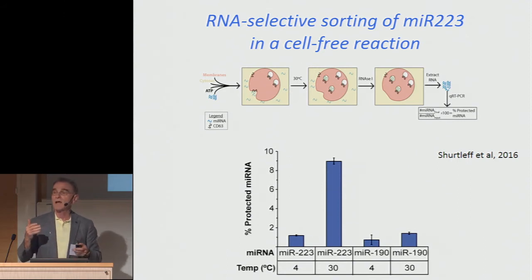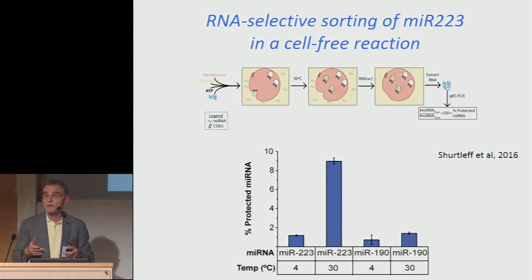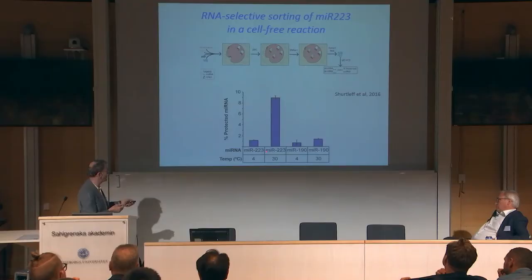Further, he showed that the reaction was stimulated about twofold by the addition of hydrolyzable ATP. And it required incubation at a roughly physiologic temperature. If the sample was simply held on ice, nothing happened or very little happened. So that gave us some encouragement. And one signal, for instance, for miR-223 is shown here.